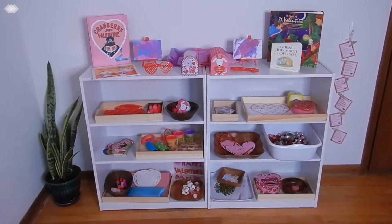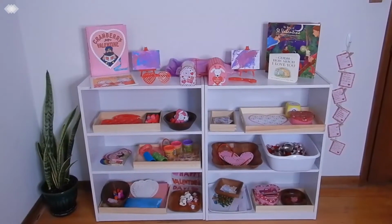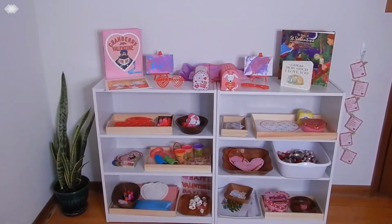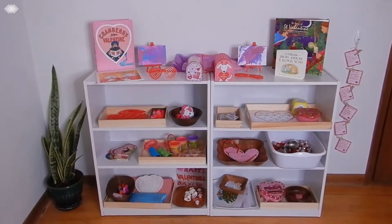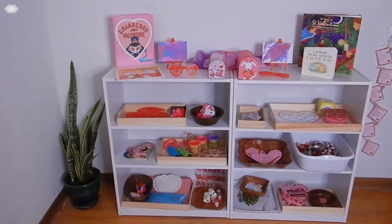With Valentine's Day this week, we just wanted to show you guys what's been on our shelf last week and what's going to be on our shelf this week for St. Valentine's Day. These activities are geared towards toddlers and preschoolers. Alright, so let's get going and show you guys what's going to be on the shelf.